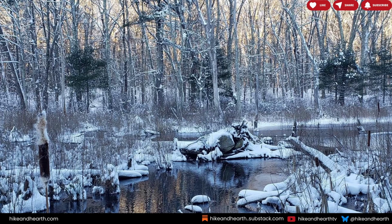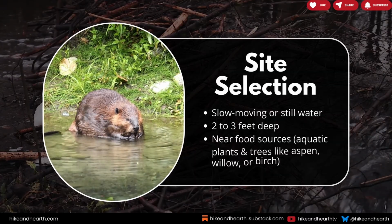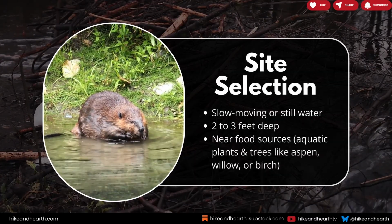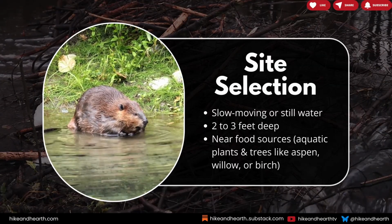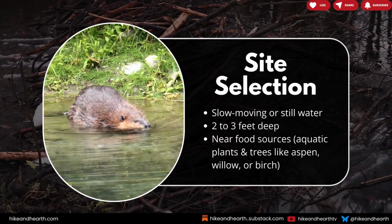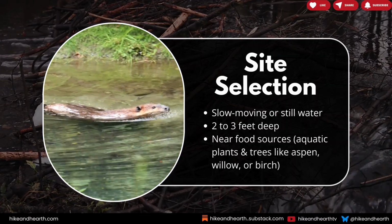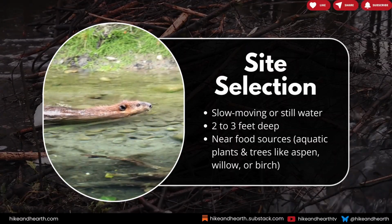The first thing beavers prioritize when it comes to site selection is the right water flow and depth for their dam. They are usually looking for very slow moving or still water because it's easier, as you can imagine, to build a dam in those conditions than in an area with rushing, fast moving water that would just destroy the dam even as they're trying to construct it. Yeah, you've never seen whitewater rafting go across a beaver dam, have you? No, no, you have not.